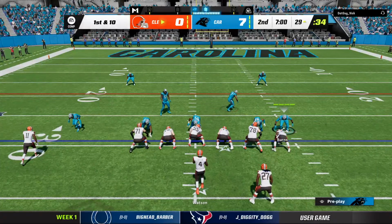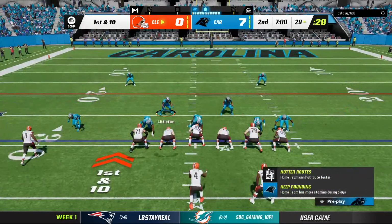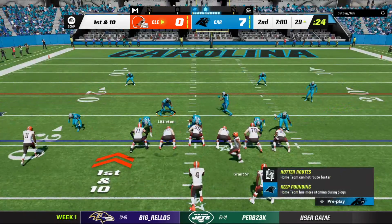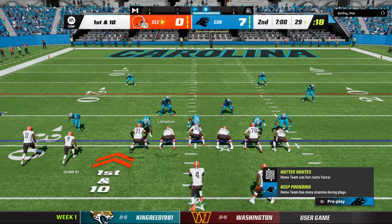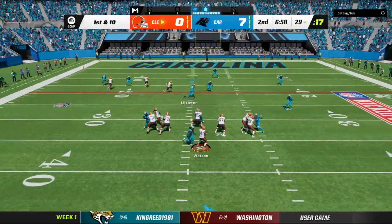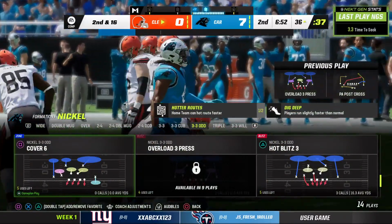This offense finding its legs now. Here's another 1st and 10. Now a play fake, and it's Watson. Under pressure, and down he goes. They sack him back at the 36.